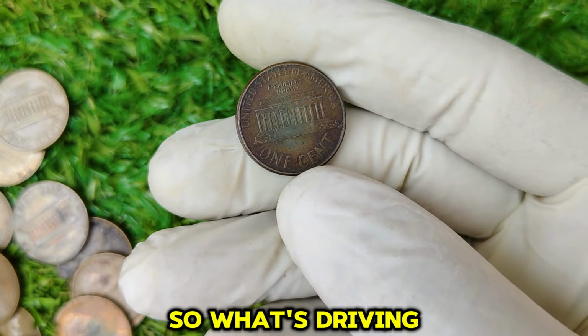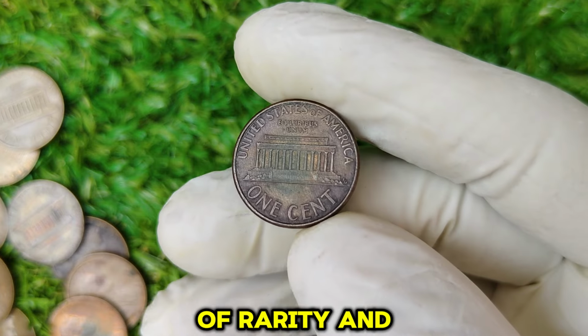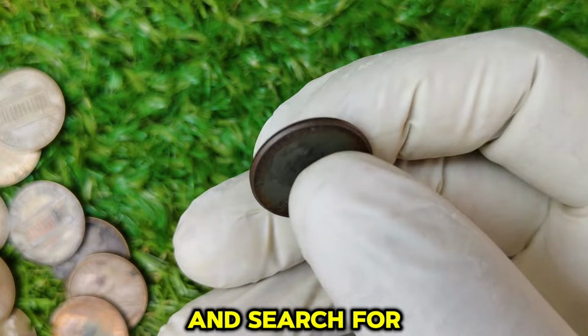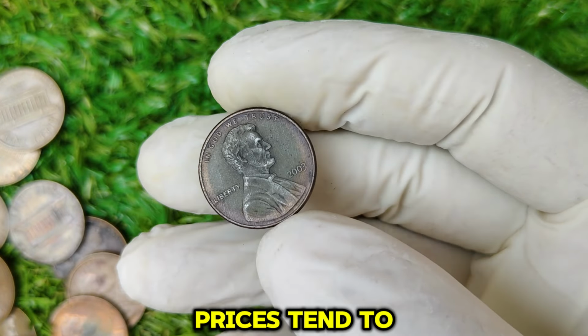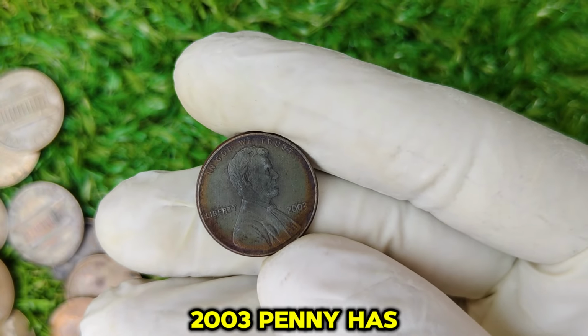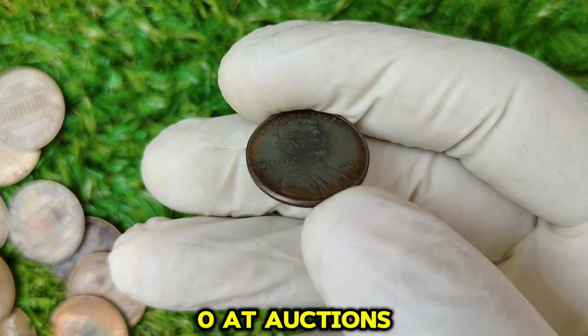So, what's driving the demand for the 2003 no mint mark penny? It's a mix of rarity and the high-grade condition. As more collectors enter the hobby and search for high-quality specimens, prices tend to rise. In recent years, the price for a top-tier 2003 penny has skyrocketed, reaching up to $11,000 at auctions.